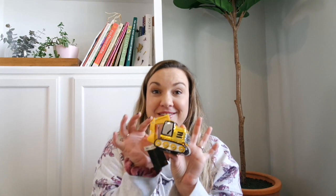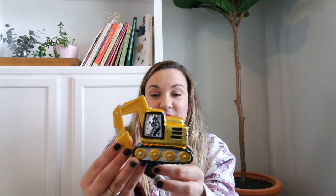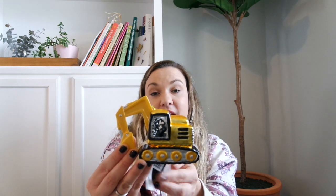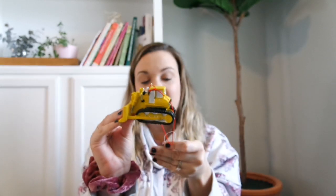We have an excavator ornament. How cute is this? This is from Hobby Lobby. It was $9.99, but all their Christmas stuff is still 50% off. He also got a bulldozer ornament. So cute. And it was $6.99, again, 50% off.